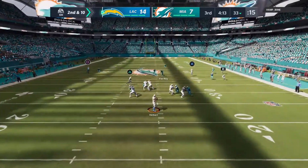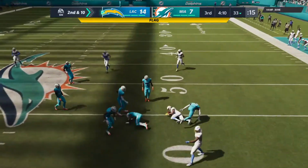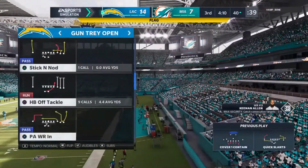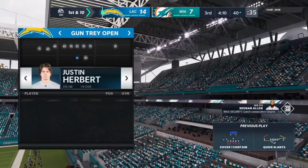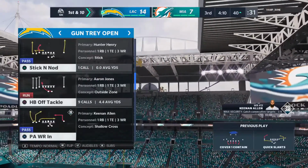To throw again. Herbert. He'll get this to Eckler. And he'll be pulled down as a penalty flag will rein in as well, and that would appear to be a face mask. So they'll take the yardage and tack on 15 more for the face mask. Talk about a play that absolutely costs you in the end.